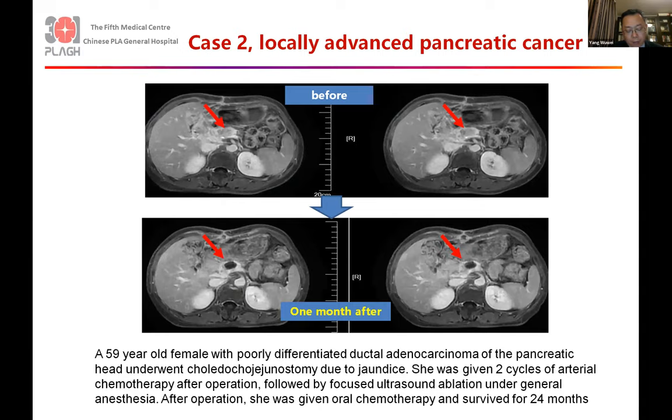This is a 59-year-old female patient. She was given 2 cycles of chemotherapy after surgery, followed by focused ultrasound ablation under general anesthesia. After operation, she was given oral chemotherapy and survived for 24 months.